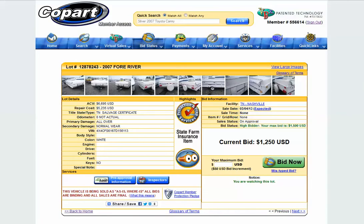Okay, this is a visual inspection report of lot number 12878-243. Of course, you can see this is a 2000 Four River pop-up camper. My name is Randy Barber. I went over this morning, March 1st, 2013.